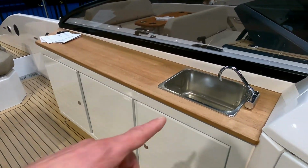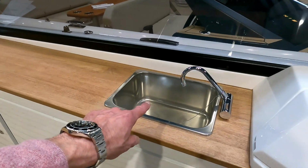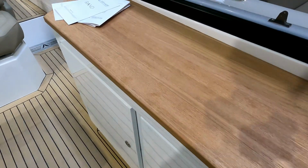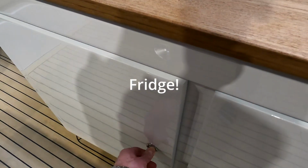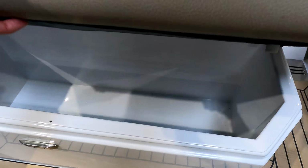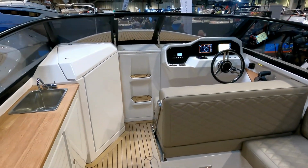Mini galley down here, obviously you can see stainless steel, teak, lovely stainless steel sink, teak worktop, and then lots and lots of storage cupboards right the way down here, and I believe the end one is a sink. There you go. There's also storage under these as well, so you pop that up. Beautiful lined storage bin in there. It's just so nicely finished.